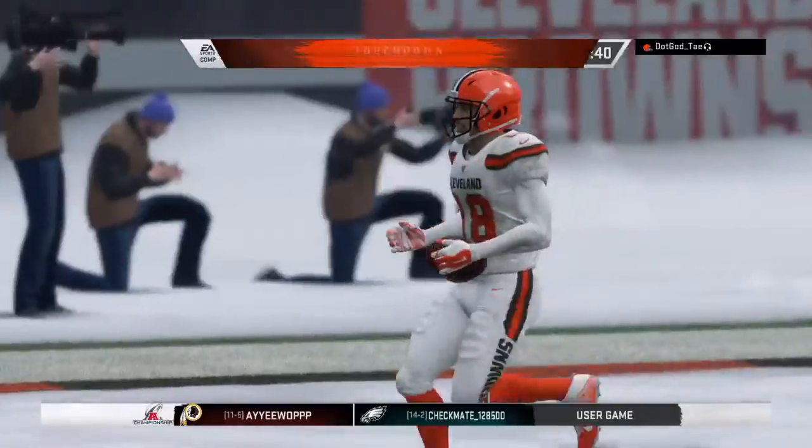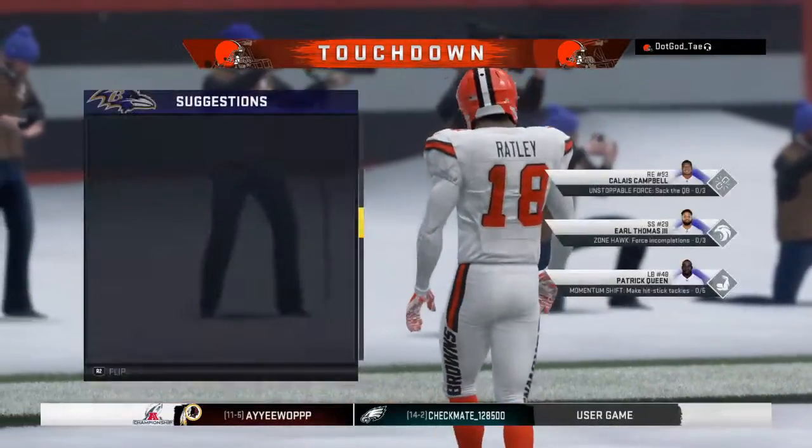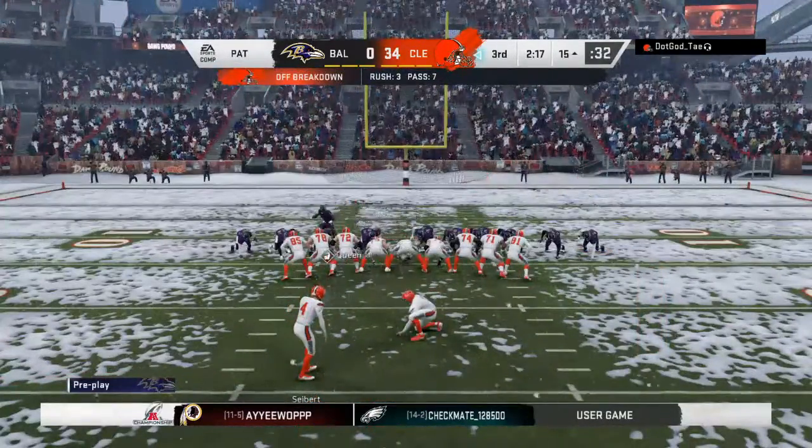And that's going to be caught for a Browns touchdown. Damian Ratley, 2 catches, 2 touchdowns here so far as his guys continue to put this one out of reach.